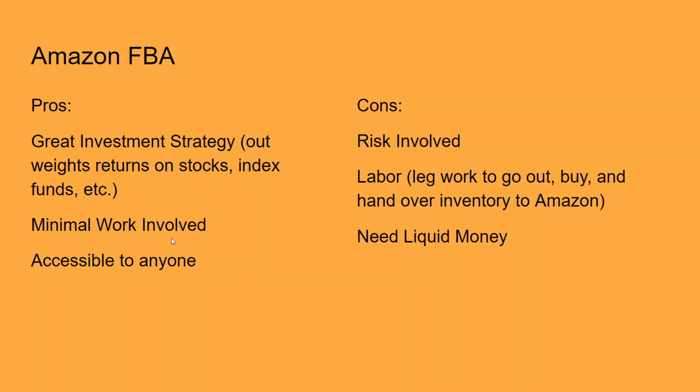Also, this is accessible to anybody. Anyone can do this. Anyone can go to Walmart and buy a crap ton of stuff and give it to Amazon. No problem. Just know that they're going to want something too. Amazon wants to make money. They're going to take a fee. Just keep that in mind.